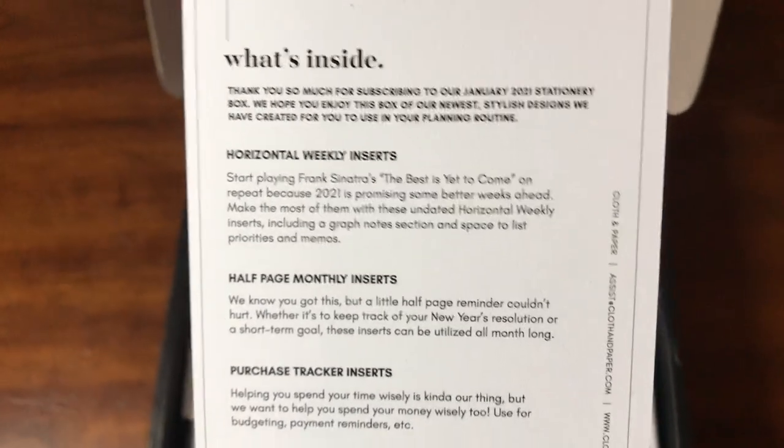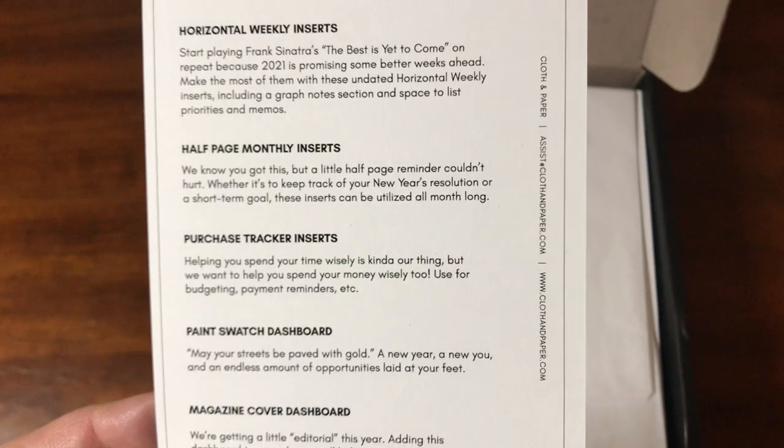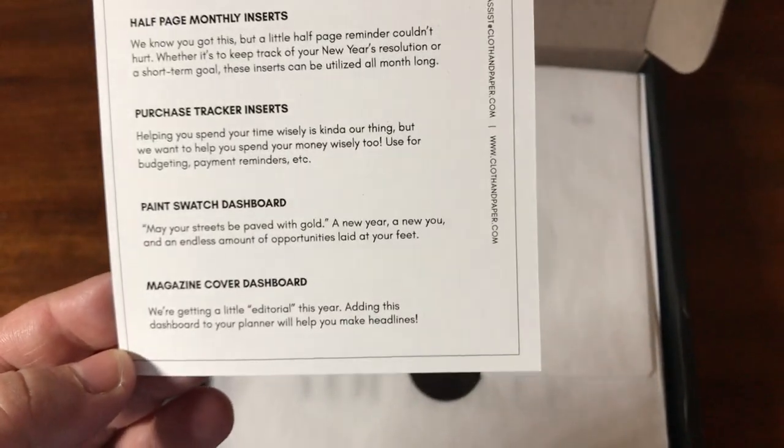So when you first open it up, you get this card. It says you get horizontal weekly inserts, half-page monthly inserts, purchase tracker inserts.